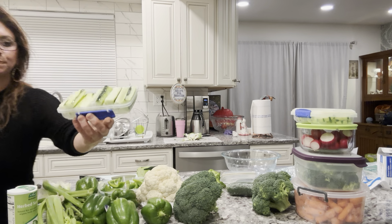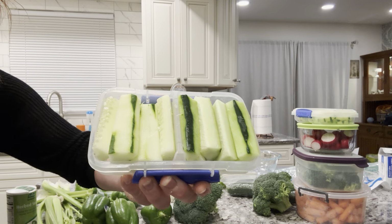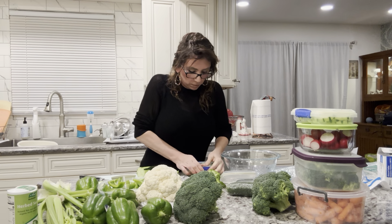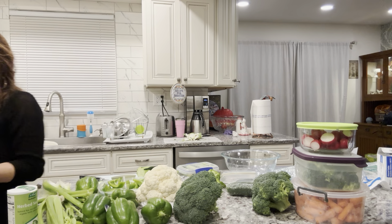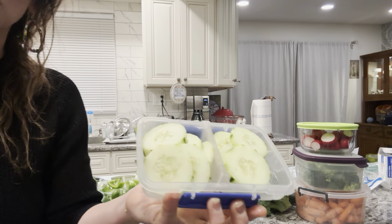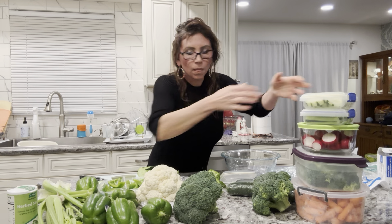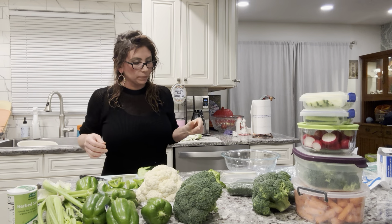So see? Those are kind of like spears, like pickles, versus these circles. Just have fun with it. Circles. You see? Cucumbers done. Peppers.